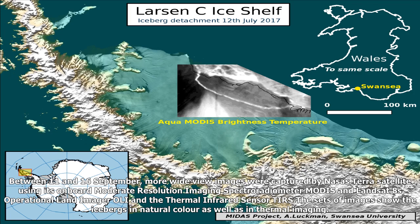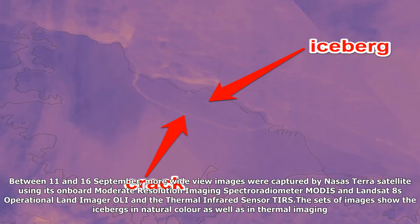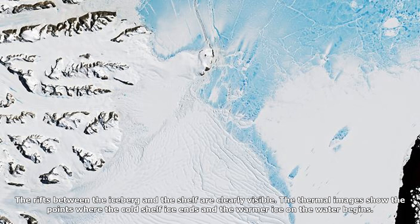Between the 11th and the 16th of September, more wide-view images were captured by NASA's Terra satellite using its onboard Moderate-Resolution Imaging Spectroradiometer, MODIS, and Landsat 8's Operational Land Imager, OLI, and the Thermal Infrared Sensor, TIRS. The sets of images show the icebergs in natural color as well as in thermal imaging.